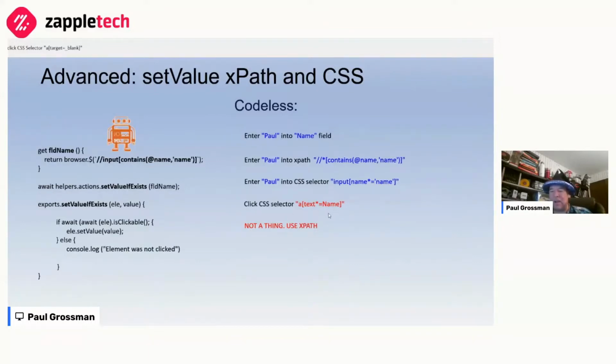You cannot find an element in CSS by looking for the text that's displayed on the screen in the brackets. Not a thing. So a recommendation is use XPath unless you have to use CSS for one reason or another. You answer those two questions in an interview, and you will probably get a rating that says, hey, this guy really knows what he's talking about. Hopefully the guy interviewing knows what he's talking about. And it's like, hey, the paper says it's supposed to be faster.